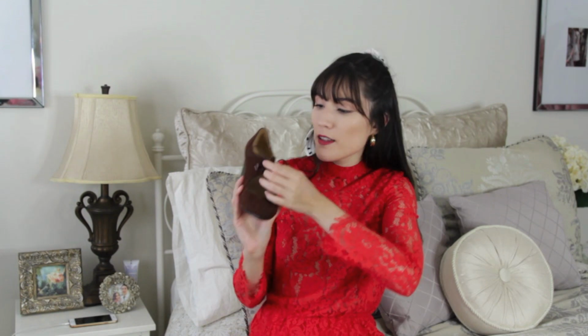I have two pairs of shoes, and one of them are these little brown shoes, which I think will be perfect for the fall. They're kind of like a suede material, and it has these little shoelaces here at the front that just tie the whole shoe together. They're very 1960s with this silhouette, as well as the block heel, which I think is really, really cute. This will be really nice wearing it with tights. I really love the vintage feel of them.